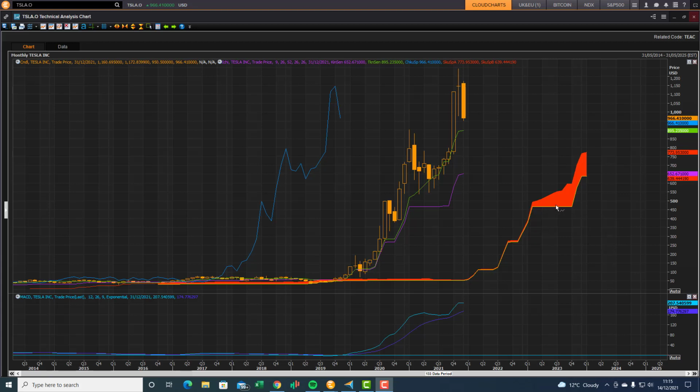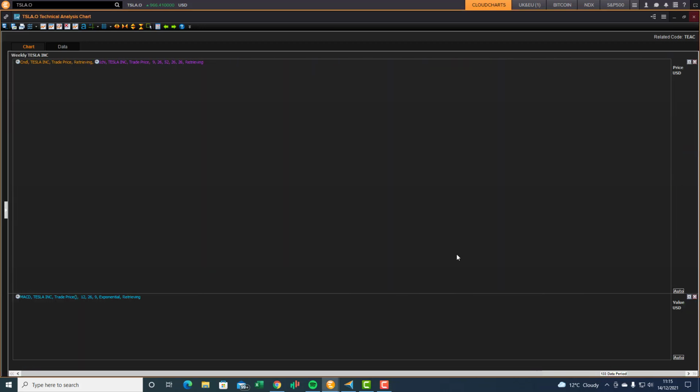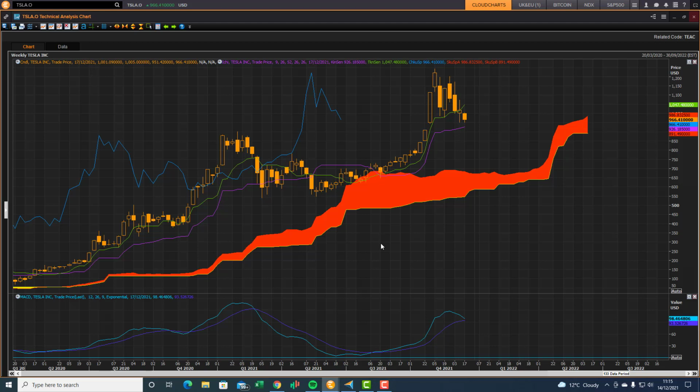That's a major support level, as well as this level here. So you can see that's kind of the line in the sand, because if Tesla dips below this level, then the outlook changes from bullish to bearish from an Ichimoku cloud chart perspective. But this is just a really big picture view. Let's turn to the weekly chart. It gives a bit more useful information from an Ichimoku cloud chart perspective.